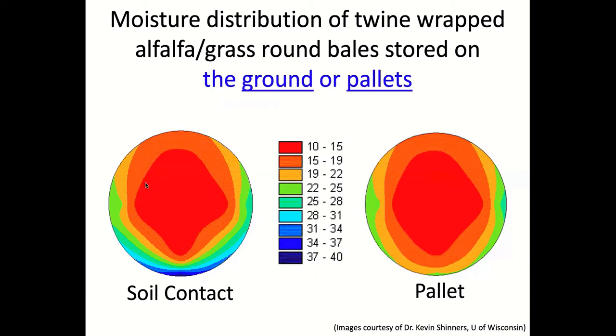So if we look at the one that's on the ground, you see we have some more moisture down here at the bottom. We all know we're going to lose more of that bale here. If we get it up off the ground, you can see the moisture content stays less, and so we'll see less loss there. Now they use pallets.